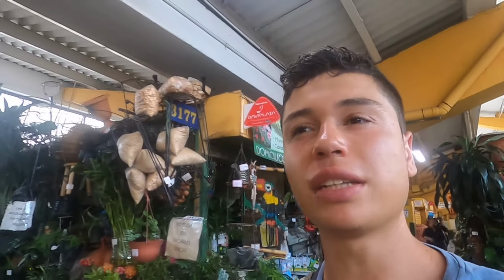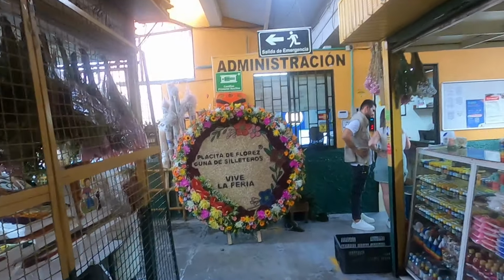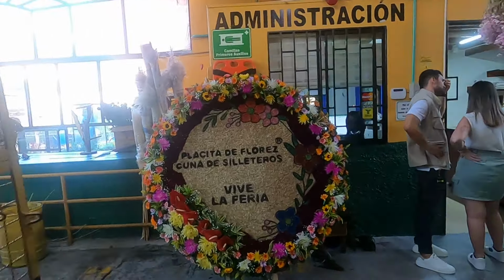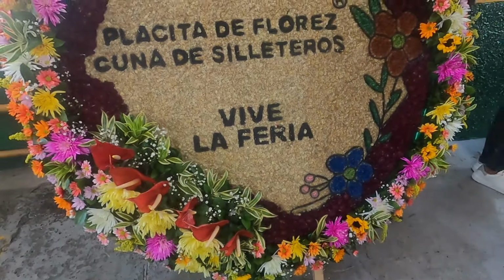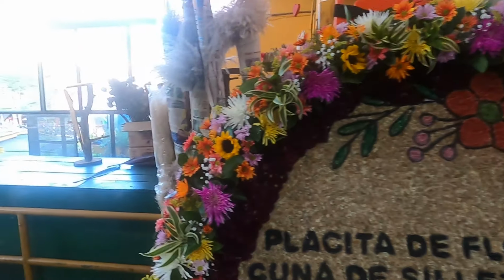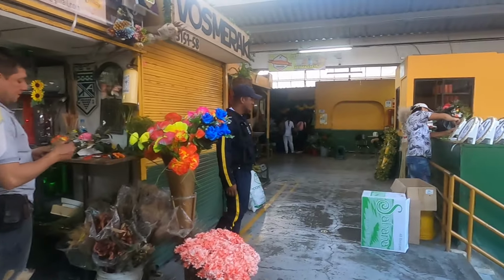And the smells here are pretty intense. It smells like herbs, like eucalyptus, like chamomile. It smells like dried herbs. It smells really nice in here, like flowers. Oh, this is a perfect example. This is a silleta right here. This is what they look like. Placita de Flores, cuna de silleteros. Beautiful. Flowers.